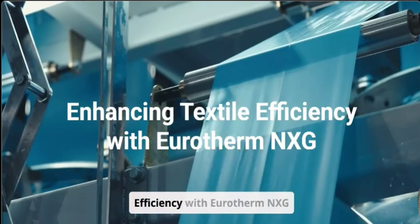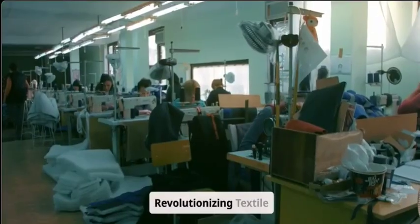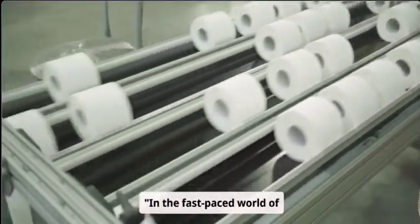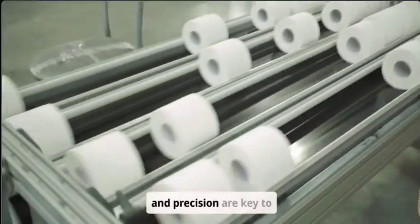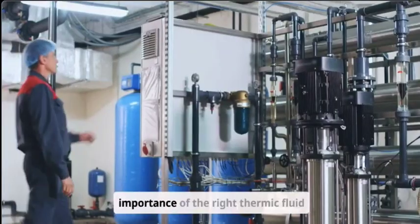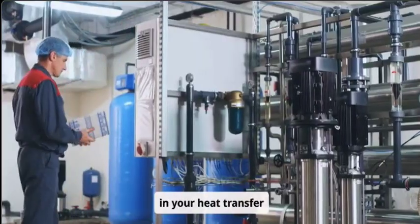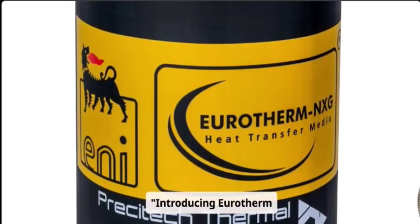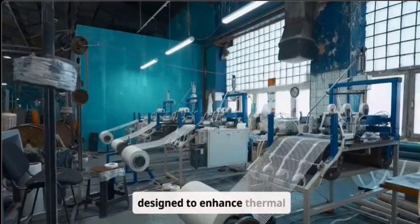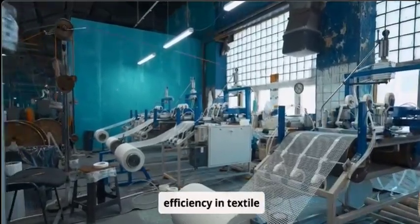Enhancing textile efficiency with Eurotherm NxG. Revolutionizing textile industry with Eurotherm NxG. In the fast-paced world of textiles, efficiency and precision are key to success. But have you ever considered the importance of the right thermic fluid in your heat transfer systems? Introducing Eurotherm NxG, the next-generation synthetic thermic fluid oil designed to enhance thermal efficiency in textile operations.